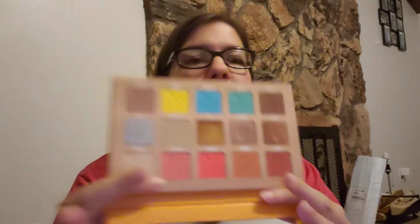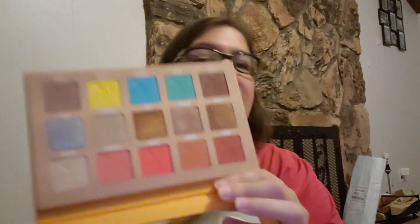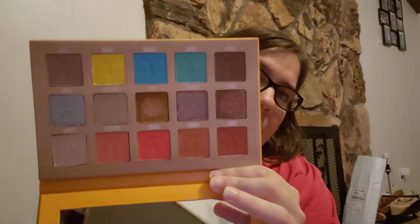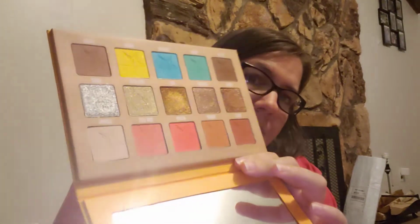I have been using this one a lot. I have 2 of these as well. I have been using this palette a lot for date night. This has been my go-to palette the last 4 or 5 times me and my hubby have gone out for date night. So I absolutely love the shimmers. So this is a good palette.